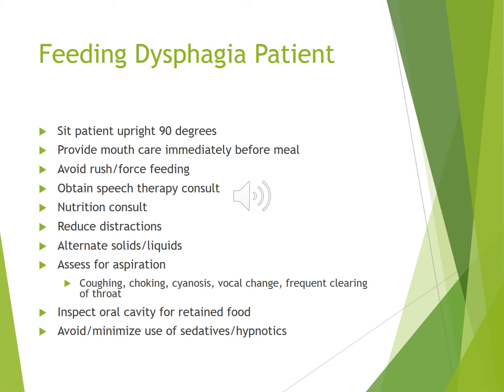We're going to avoid rush or force feeding this patient. Allow them time when they take a bite to take a breath between it. I know in busy facilities, maybe long-term care facilities where staffing is short, you feel rushed and in a hurry, but force feeding is not good for our patients. It could be beneficial to get a nutritional consult with these type of patients.